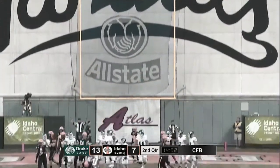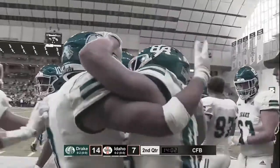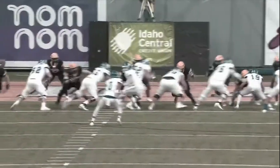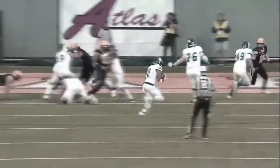The kick is up, and it is good. And it is silent here in the Kibbie Dome as Drake has responded in the first minute of this quarter to take their first lead of the game. They lead by 7.